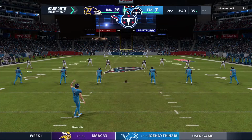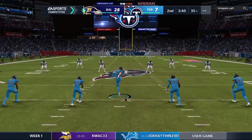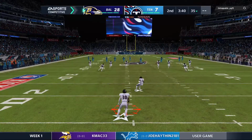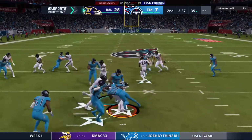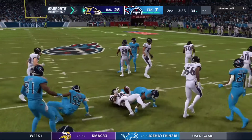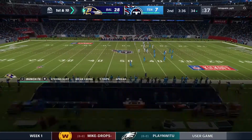Rodrigo Blankenship set to kick off. So after the touchdown, here's Blankenship kicking off. Fields this way up at the 17. The lane opens here. He's past the 30. Take over first and 10 at their own 34-yard line.